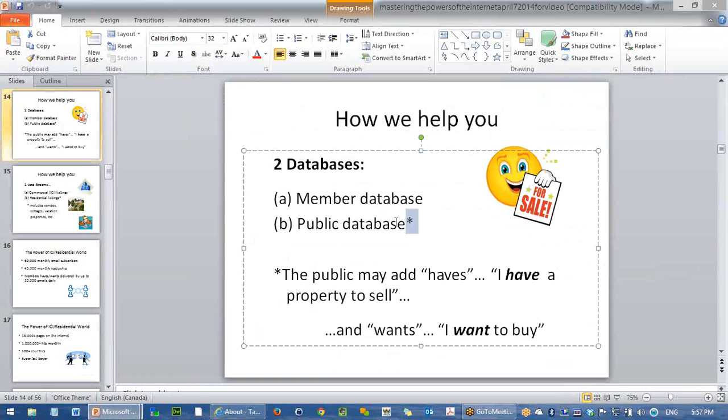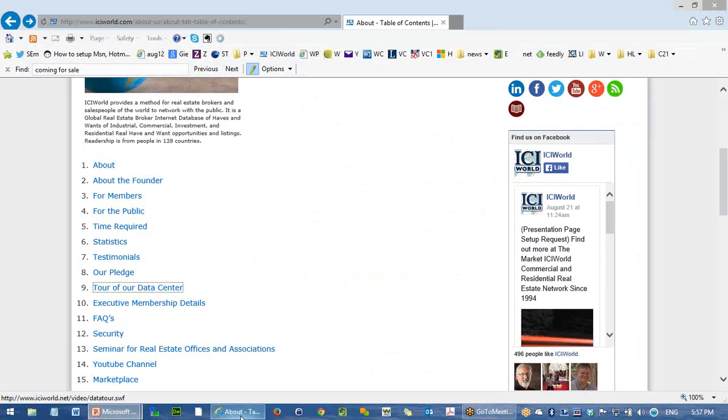We also have database number 2 here. It's called the public FSBO database. The public may add their haves. Haves are the properties for sale and for lease. Wants are what people are looking to buy.